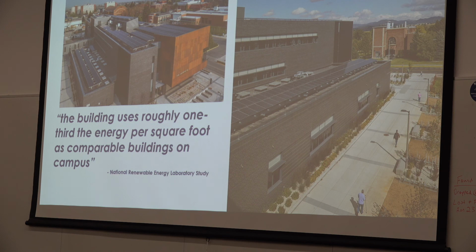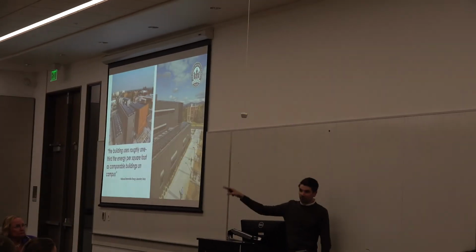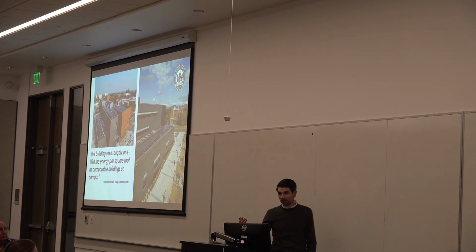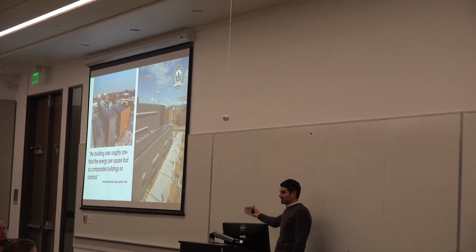There was a recent study by the National Renewable Energy Lab. When we modeled this building, our energy model showed it would use approximately half of the energy of the rest of the buildings on campus. And we're actually about a third. I know some of you are involved, and there's a lot of post-occupancy research happening. There are sensors all over this building. Kevin Amende and others are really involved in tracking that data, and is it doing what we said?